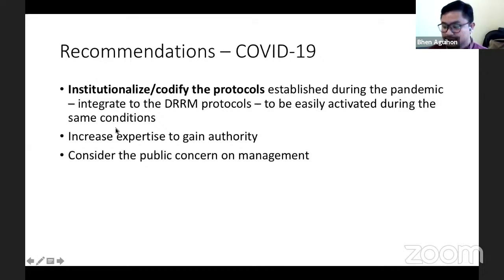Then increase the local expertise for us to gain authority. Pwede rin natin itap yung mga experts natin na hindi part ng government and are there who can translate our communication materials. You can translate the technical formalisms na meron doon sa ating mga communication materials.